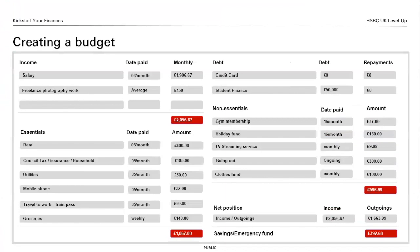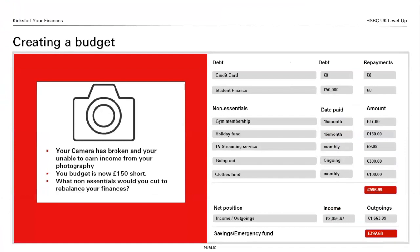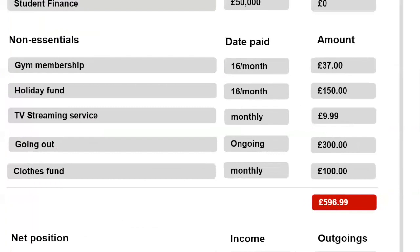But this budget only works if we're actually receiving all of this income at the top. So your next challenge. Your camera has broken and you're now unable to earn the income from that photography. Your budget is now £150 short. So if I zoom in to our list of non-essentials, okay, where are you going to make that cut back? Take a minute to share what you think. Where are you going to cut that £150 out? Take it from multiple places or all the same place? It's up to you.